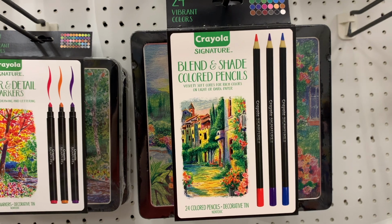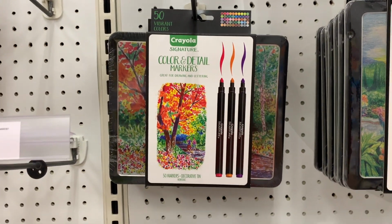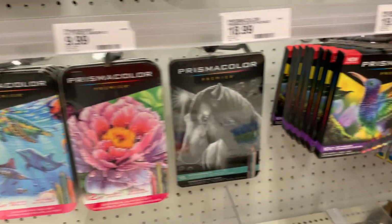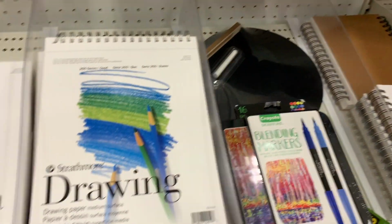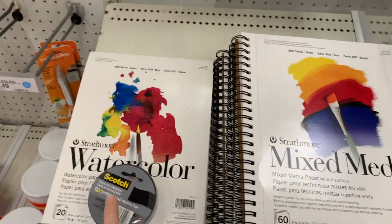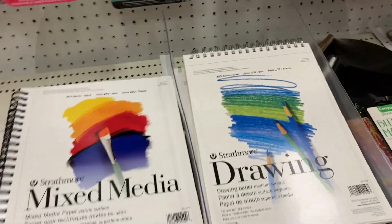Blend and shade colored pencils. And then we've got the color and detail markers. And then here we have our sets of Prismacolors. Prismacolors, my favorite. And then down here we've got a drawing pad, mixed media, and then a watercolor pad. And their prices are not that bad. So $6.49 for a drawing pad.